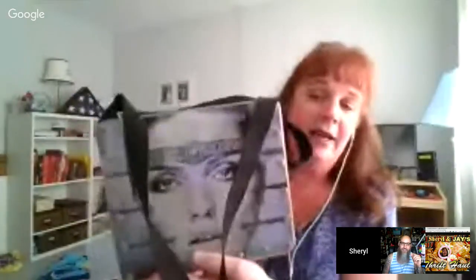Where'd you find that purse at? I found this in Vegas, and I don't remember the store, but I didn't bring a beach bag. My daughter and I went to the pool, so I wanted to find a little bag just to carry our sunscreen. And then I didn't use this one, but I found this one. I'm like, all right, yeah, I'll get it.